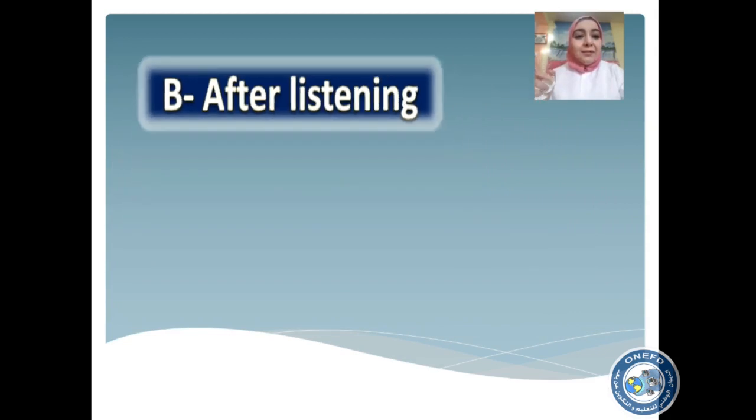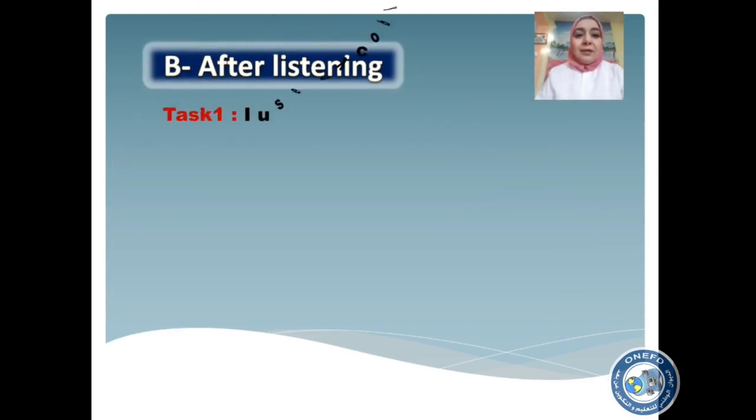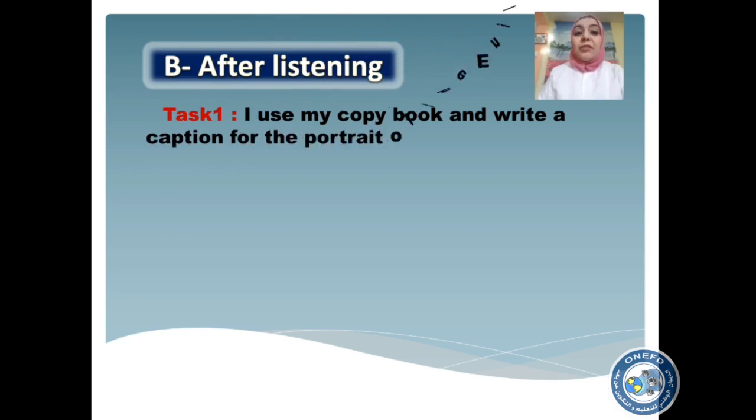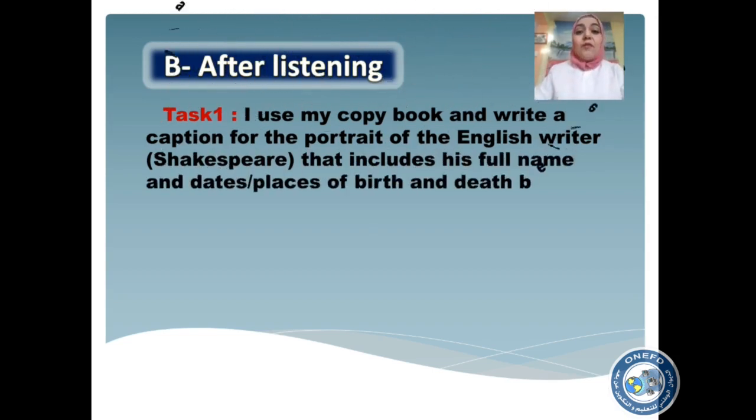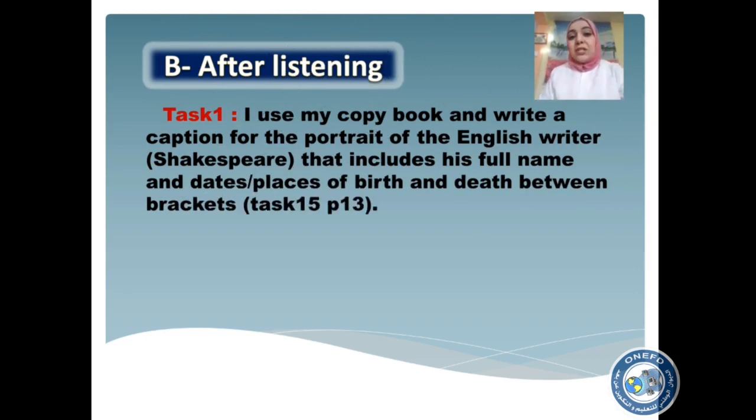Now, after listening, task 1. I use my copybook and write a caption for the portrait of the English writer Shakespeare, of course. That includes his full name and dates and places of birth and death between brackets. This is task 15, page 13 in your school books. What is a caption? What is a portrait? I need to know these two terms to do the task.